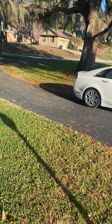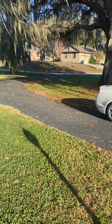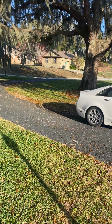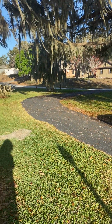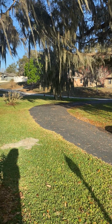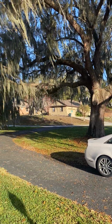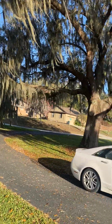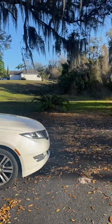Okay, here we are at the house. It's maybe two or three minutes off of 44, and you pass through some really pretty neighborhoods, so I will definitely say that. And then you come up, this is sort of on a T, and you could see the road over here. Some big, beautiful old oak trees, and a nice, long driveway. There's plenty of parking here.